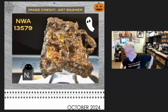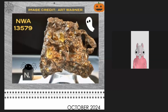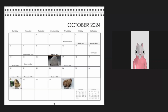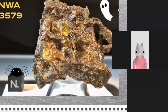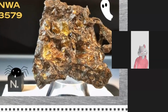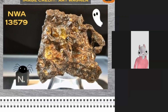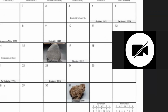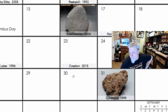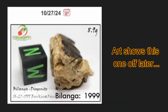Let me tell you one more thing about this calendar page. It's the only one, I don't know if you can scroll in, Topher, where I put a little embellishment interacting with the photo. If you look on the scale cube, there's a little Halloween spider sitting there. I noticed. Yes. It works. I love it. Malanga, I believe that's the one I chose to represent on the next slide.